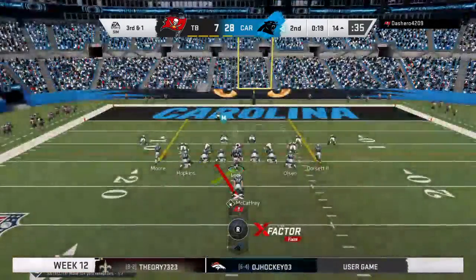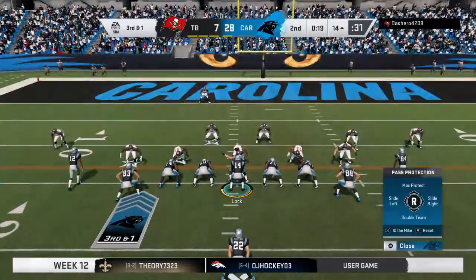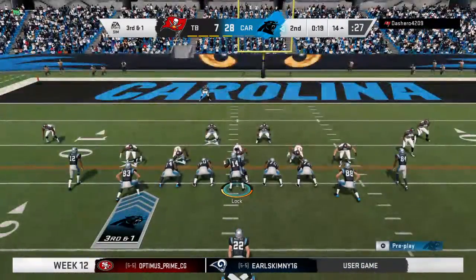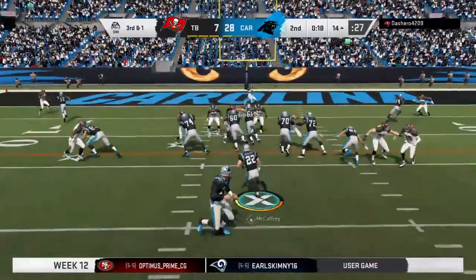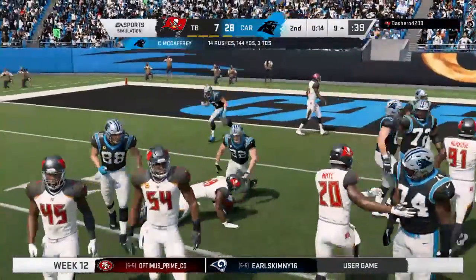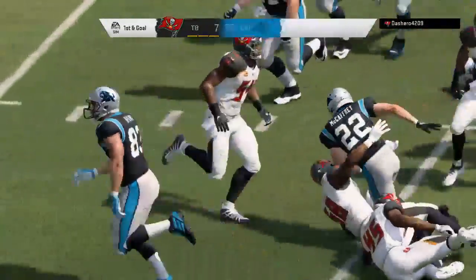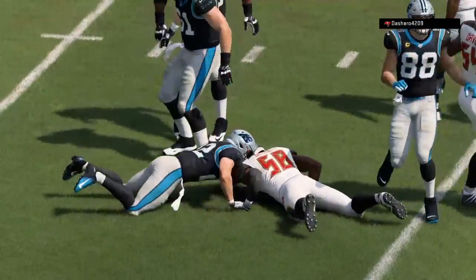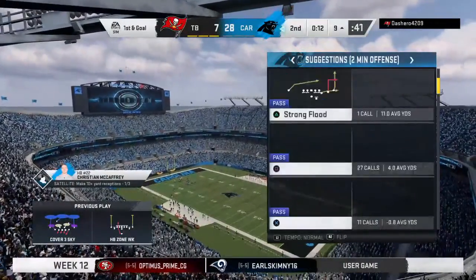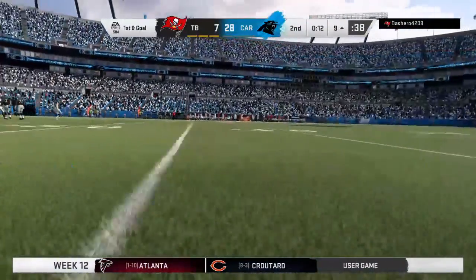Here we go. Check 26. Check 2. They'll try and pick it up with McCaffrey. And he will have the first down inside the 10 to the 9-yard line. The gain of 5 that time gives them the conversion and makes it 1st and goal. Now the Panthers are going to signal for their 3rd and final timeout as they stop the clock with 12 seconds to go in this first half.